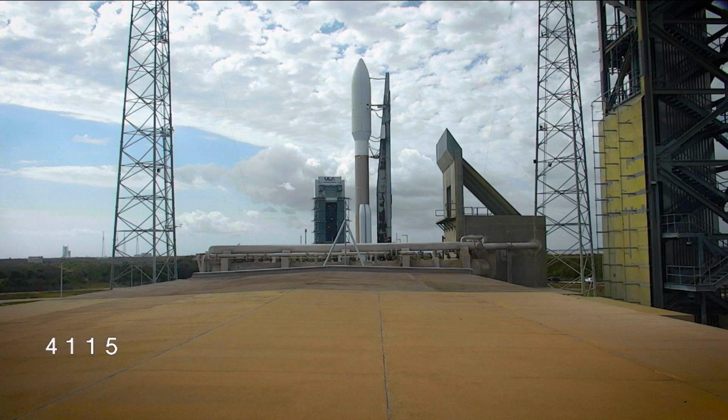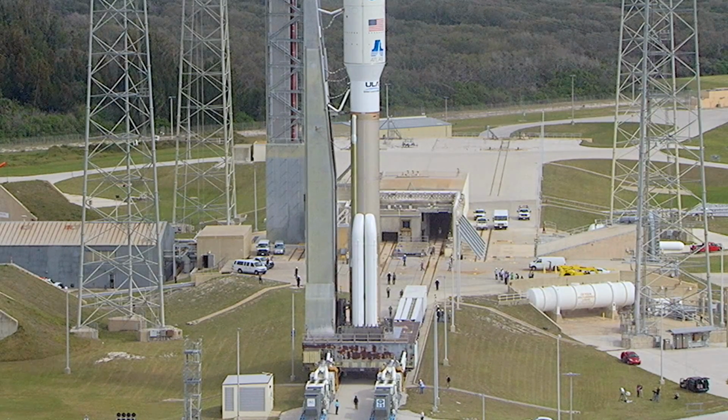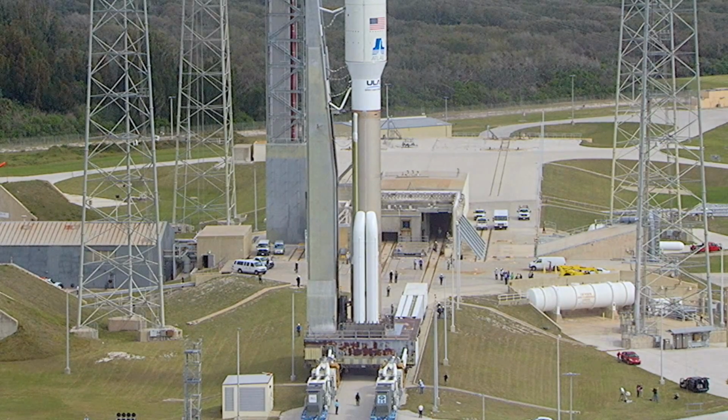This is just, I'm sorry, this is just amazing to see this and hear this. It's awesome to be this close. So right now people can see the tractor, the train part. Yeah, you're looking at the mobile launch platform and the Atlas V sitting on top of that as it moves into Launch Complex 41 here at the pad. And there she is. Yeah, beautiful.